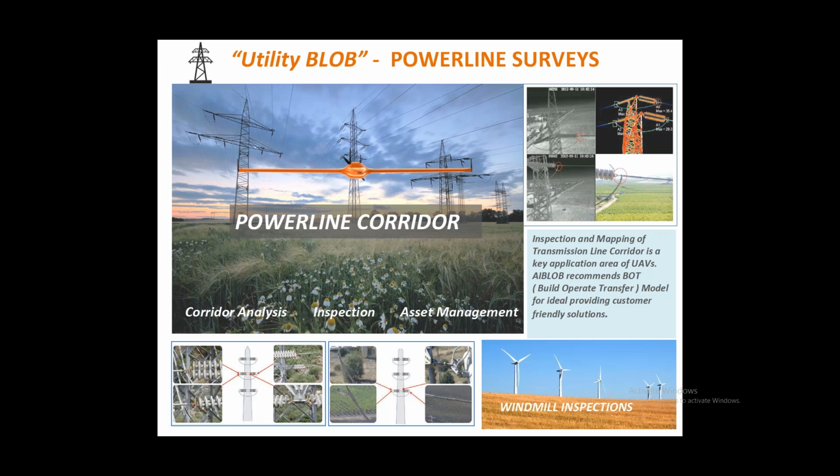Inspection of the assets and so on. Not only restricted to power lines, you can also do windmills, you can also do cell phone towers, and any other assets that you guys can think of.